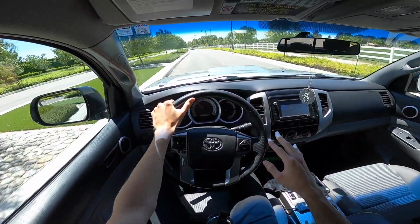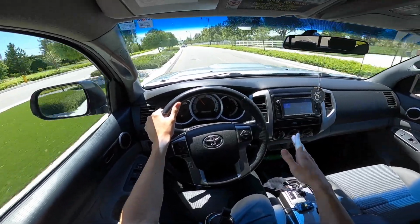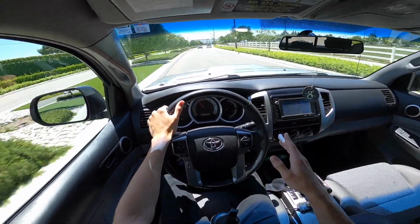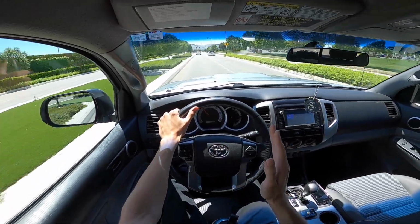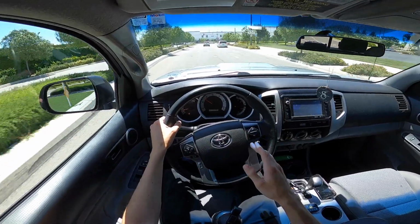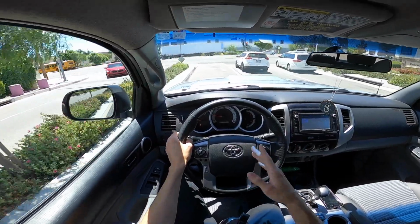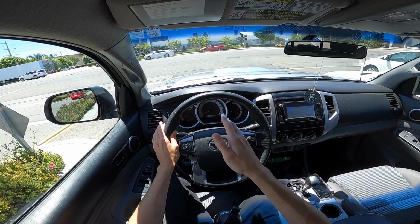About 2 to 3 years ago, I Kelly Blue Booked my truck just because I was curious. I was toying around with the idea of selling it, as I do every year. And I believe the highest it ever got for a private party transaction was about $27,000. Now, I toyed with the idea. I posted for 27. I got a few bites, but I still couldn't bring myself to sell it. It wasn't enough cash to get me to sell my baby.